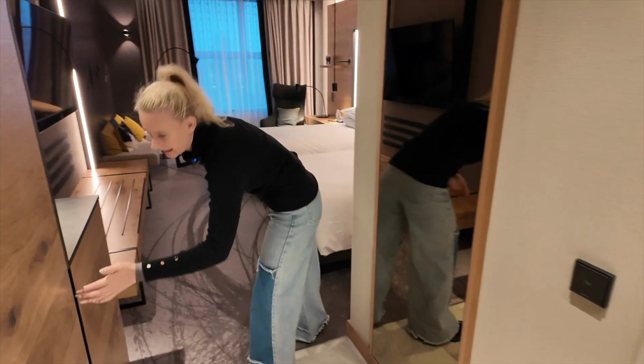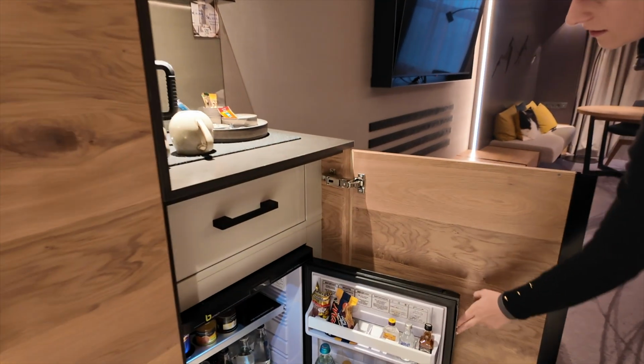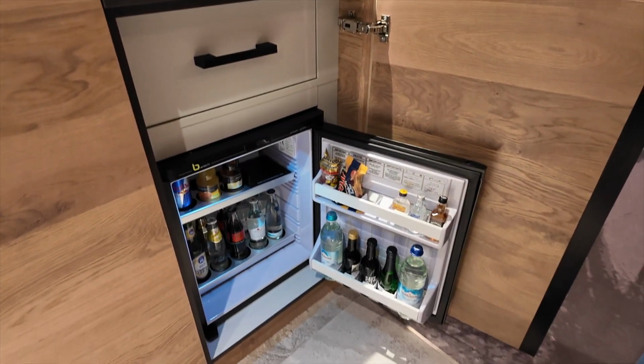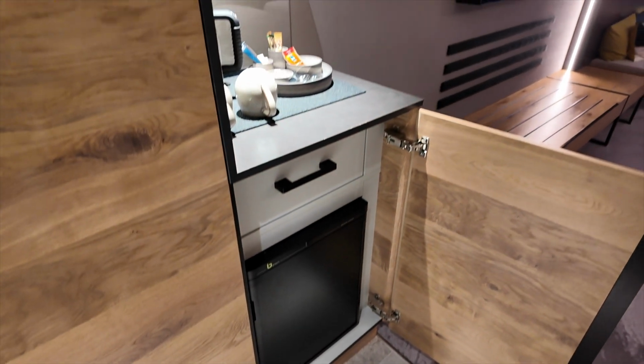Over here we've got the mini bar. Let's have a look in here. Fully stocked mini bar for your convenience. Those Haribo bears look pretty good to me.